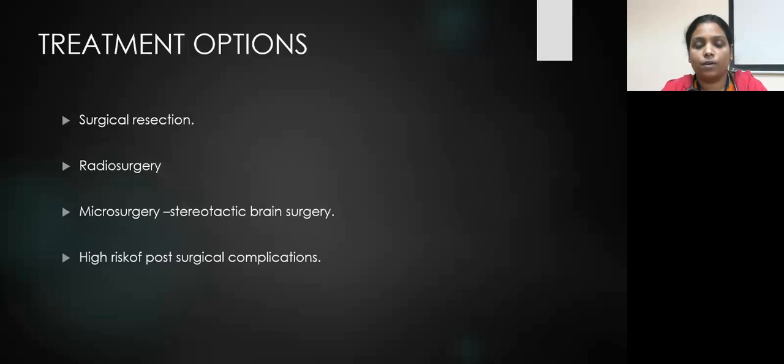So what are the treatment options available? This is surgical resection. This could be radiosurgery or microsurgery, like stereotactic surgery also. But at this point, both the treating team and the patient have a dilemma, because after surgery the patient has a high risk of complications like complete paralysis or injury to nearby structures also.